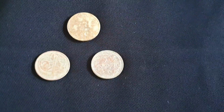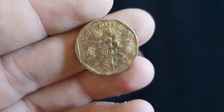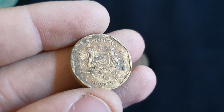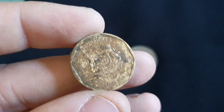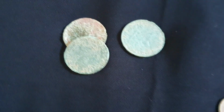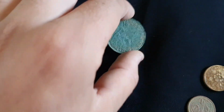Got the foreign coins here, got the 2 Australian 2-cent and that Singapore $1. Here's a better view of it. Beautiful flowers on that side. And then you got the, I'm guessing that's some sort of coat of arms of theirs, and it says Singapore. Looks like it might say Singapore in 4 different languages going around that. That is super cool.